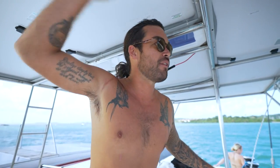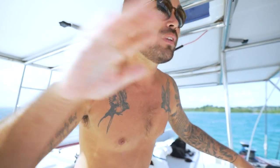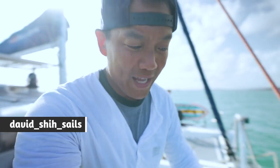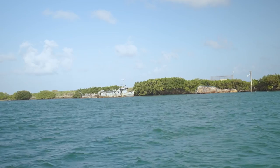Nervous about this. The Lagoon 450 has so much windage. We've got such a high freeboard, plus we've added all of this. It's just as soon as the wind gets on the beam, the boat just flies. All hands on deck, baby. We do not want to end up like one of those guys over there.